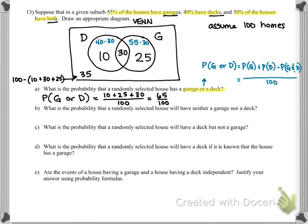That would be going back up to the original problem. How many have garages? 55% have a garage. How many in the original statement have a deck? That's 40. How many have both? 30. So if we do that math, no matter what way we do that work, we arrive at the same final answer, 65 over 100, or 0.65 for our final answer.